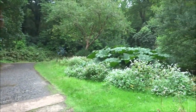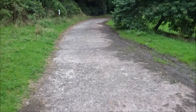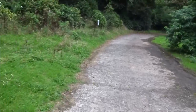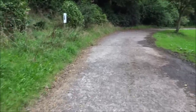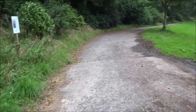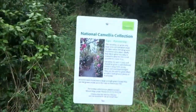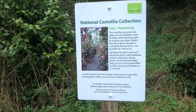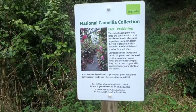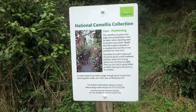Right. It's all different gardens, arranged differently by different people as well, I think. So I'm still exploring, still finding stuff. And there's so many turnings. This is the National Camellia Collection. The camellia can grow very large, and consideration must be taken when deciding where to position your plant.